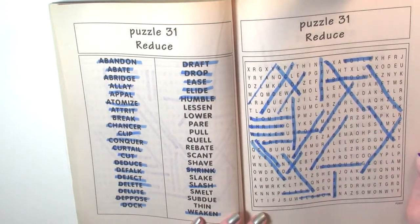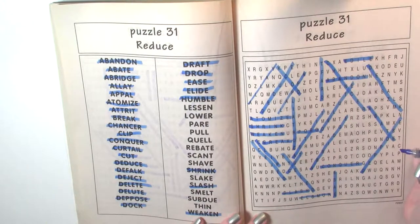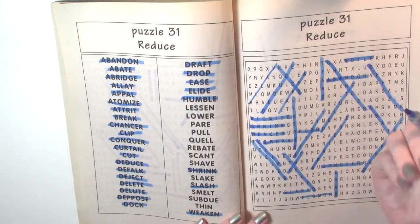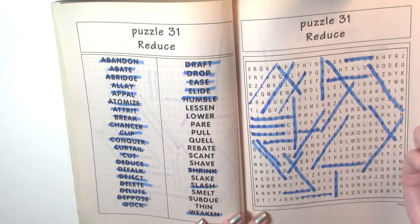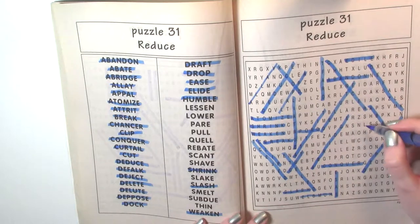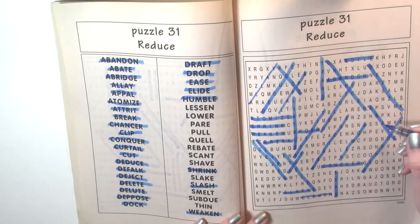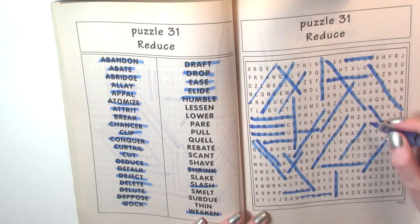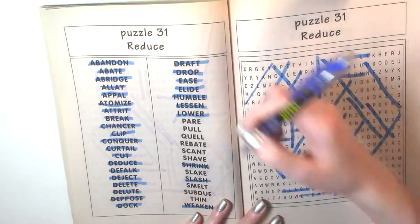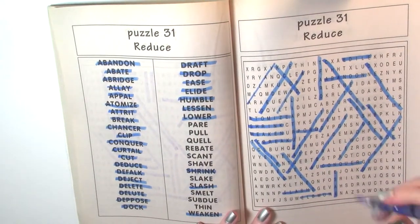Lessen and lower. Okay, I can find those two words because they're familiar to me. It's easier to find familiar words than unfamiliar words. Watch, it'll take me the longest to find these two. Never mind. Lower is right there. There's two S's here. It looks like lessen is somewhere around here too. Lessen, lower. Done.